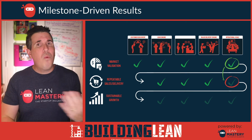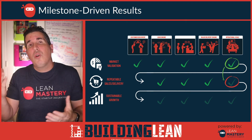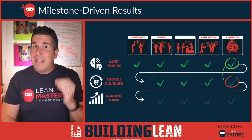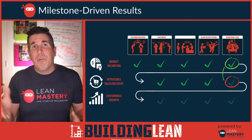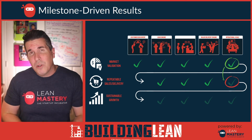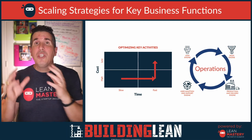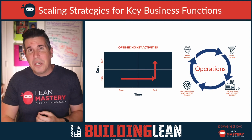At that point, it wasn't time to validate whether your scale hypotheses would work as you hadn't built your automated lead engine, sales engine, and production and delivery engine. But now that's behind you, and you're ready to focus on the final preparation milestone before moving on to the next big phase of your startup, which is sustainable growth. And this means that you'll actually test the strategies that you hypothesize during market validation.